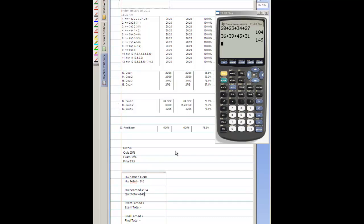Let's look at exams. Okay, so exam 1, we got a 64.8 plus a 67 plus a 42. 173.8 is what they've earned on the exams. And then what was the total? So let's see, 82, 89, and 55. 226.